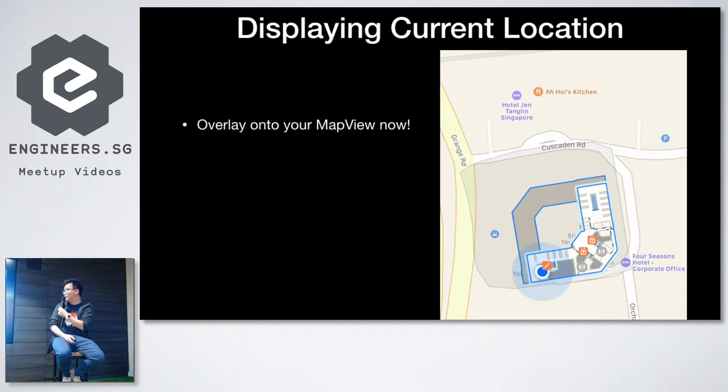So if you do all that, you can get to this, which I would call our second iteration, which is basically using MapKit with our map now overlaid onto it.